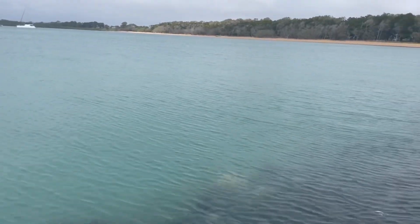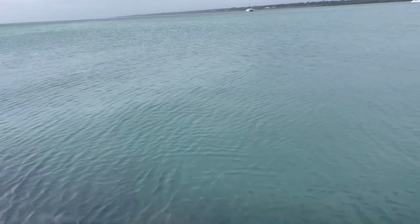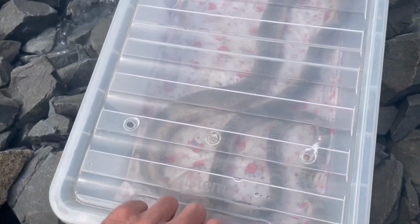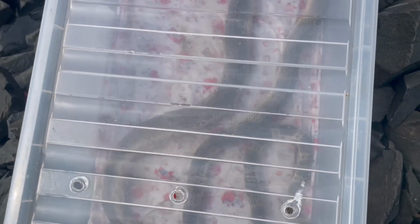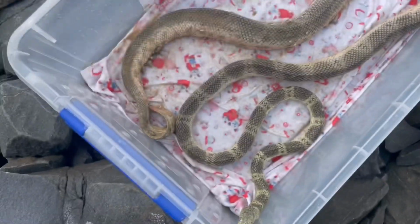So just bringing him over to this side of the breakwall, where it's heaps calmer. It doesn't look like there's anything wrong with this guy. He just can't compete with this turbulent ocean.